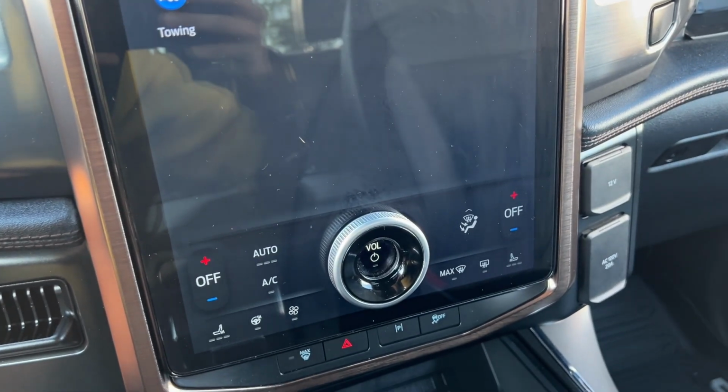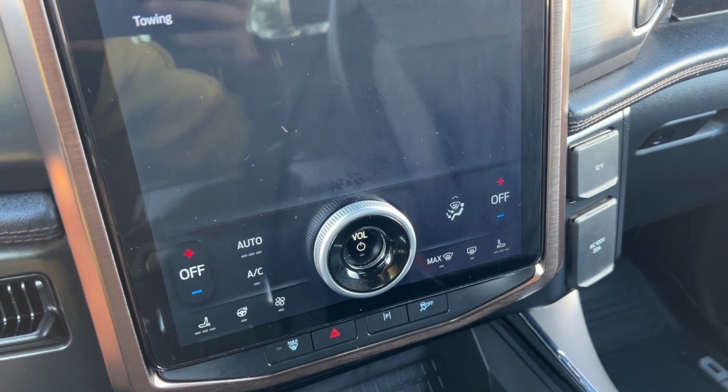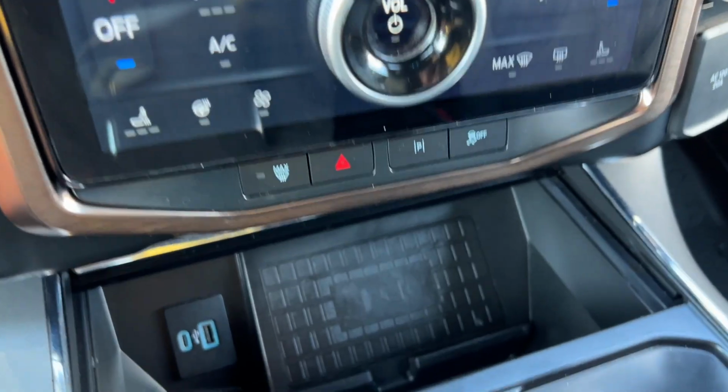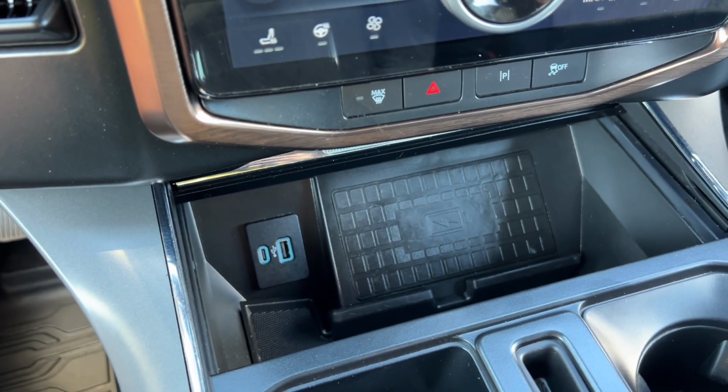Below, your dual climate control system with heated seats and steering wheel, air conditioning, defrost, and other functions. Your defrost controls, hazard light, parking assist, and traction control, a wireless charging pad, and a little bit of room for storage, as well as USB and USB-C charging ports.